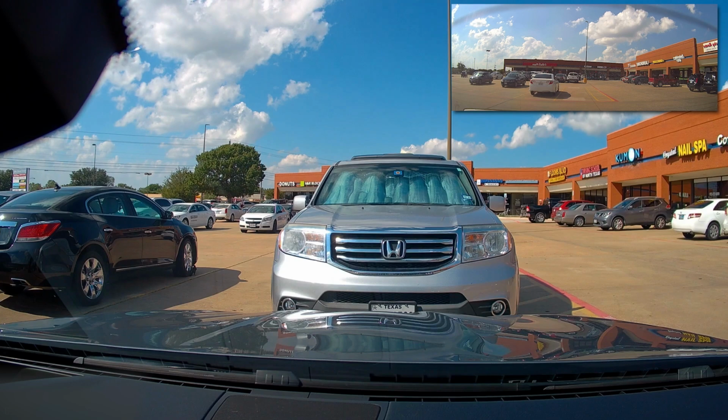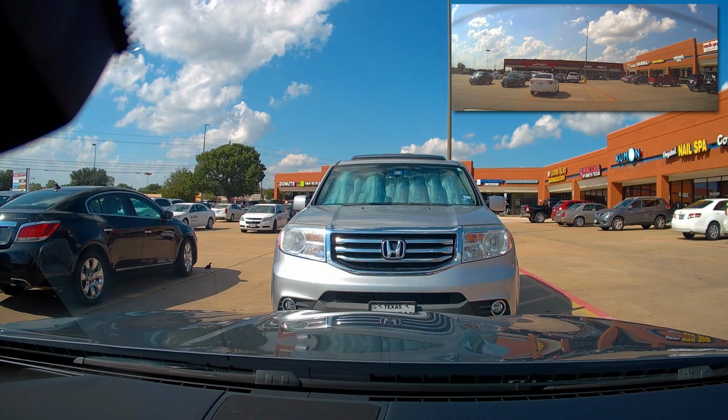I'm going to be watching the position of your car as you drive forward, where you stop, and as you make your turns. You must use your signal throughout the test. And last but not least, you cannot do anything dangerous or illegal on this test. Okay, you got that down?